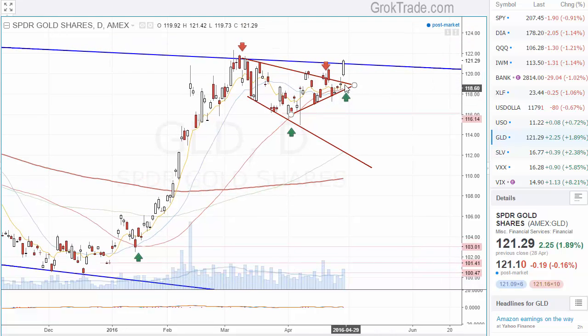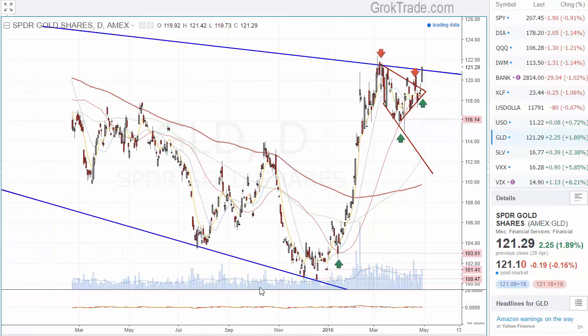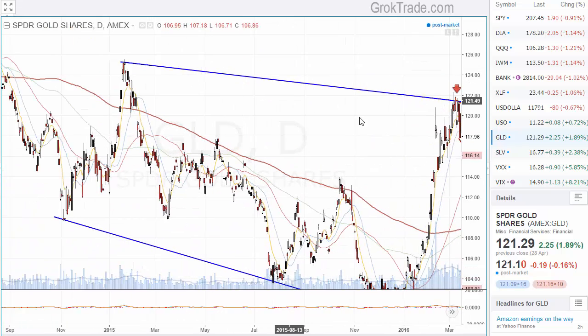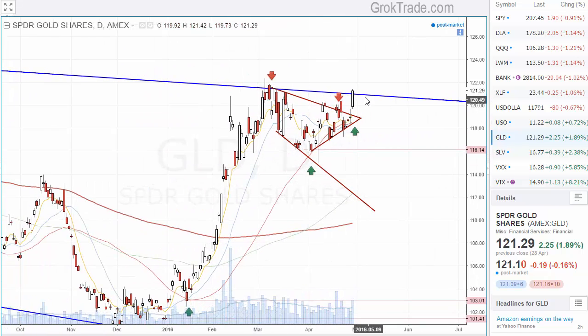Now, big boom on gold. Boom. But what is so noteworthy here is that we got to close above this big trend line. Big trend line here. Resistance. Boom over resistance. Now, here it is. We're at a crucial point here. We need to stay above that. We need more follow through. We cannot close below that on Friday. If so, that should be a jab. That could be bad news for gold.